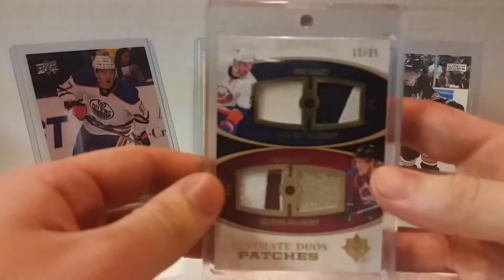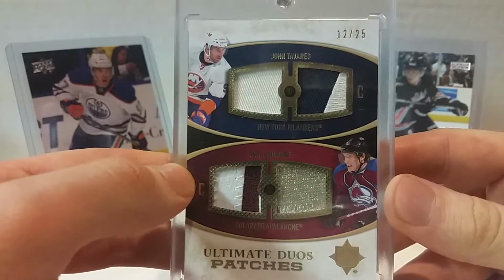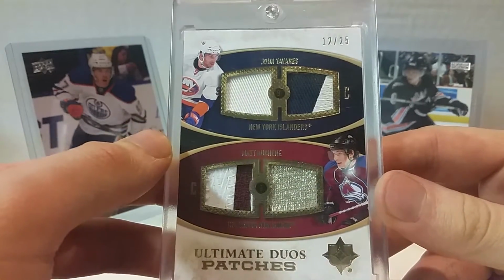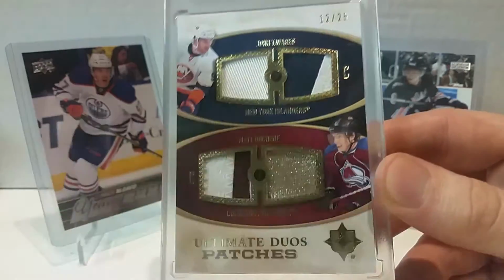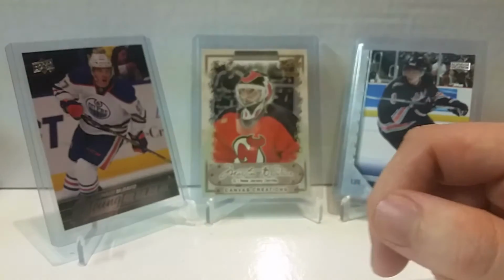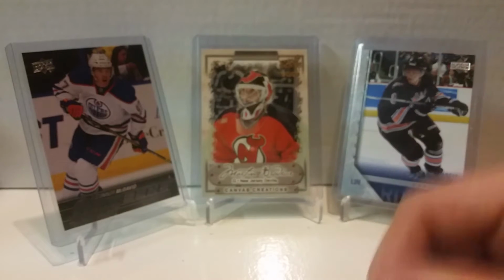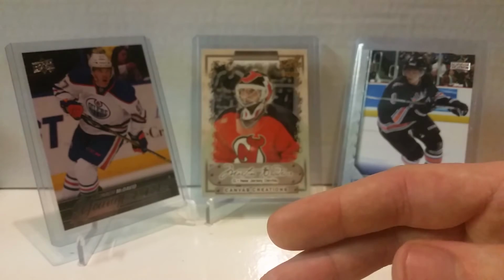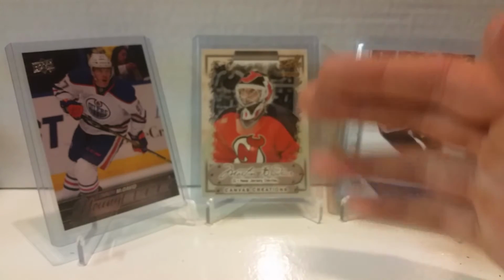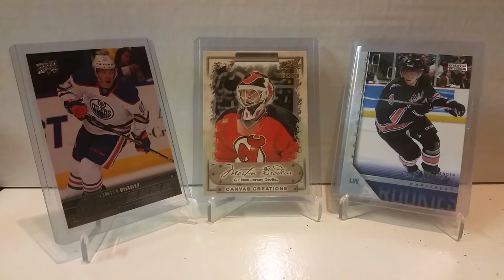This one card that I pulled, John Tavares, Matt Duchene Ultimate Duos patches, 12 out of 25. So a couple nice patches there, 2 colors for both. Also, I'm gonna tell you guys now that I'm only doing jerseys, patches, and autos for this top 20. So I'm showcasing 3 of my current favorite cards in the background that are not. I've got the McDavid and Ovechkin Young Guns, and one of my favorite cards of all time that I have, Martin Brodeur Canvas Creations.